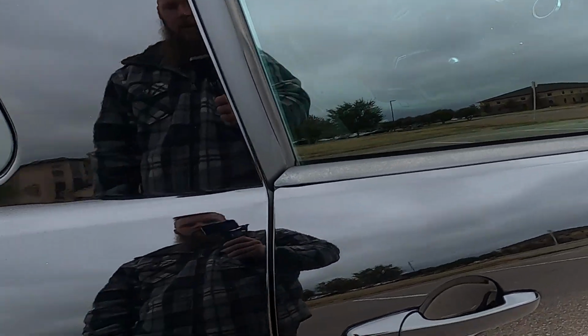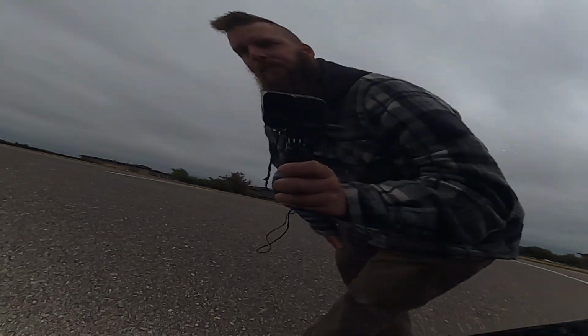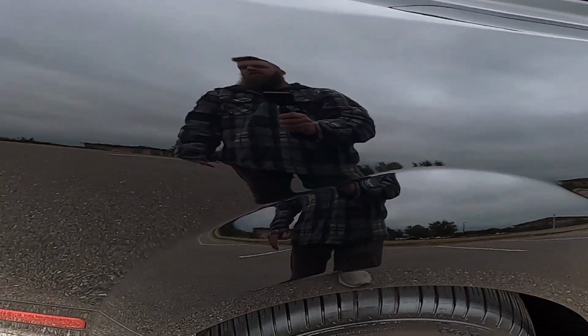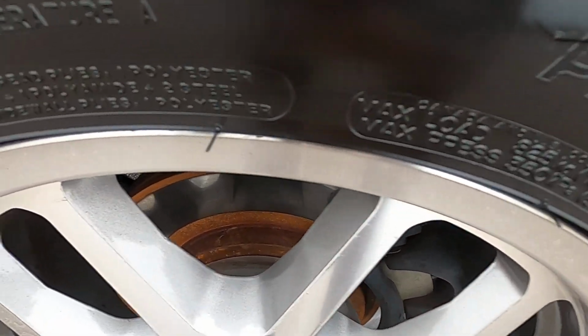Moving over to the passenger side, looking at the rear quarter panel. Pretty consistent with the driver's side, just a few blemishes throughout the paint, pretty evenly dispersed. It looks like there have been some rock chips that have been paint matched because they look like tiny little paint dots like that. They almost look like water droplets. But overall, the rear quarter passenger side looks good.